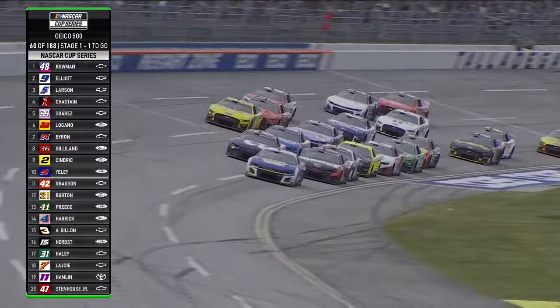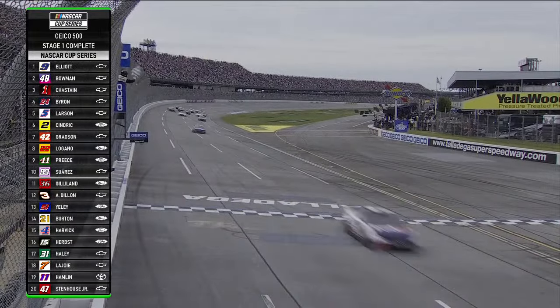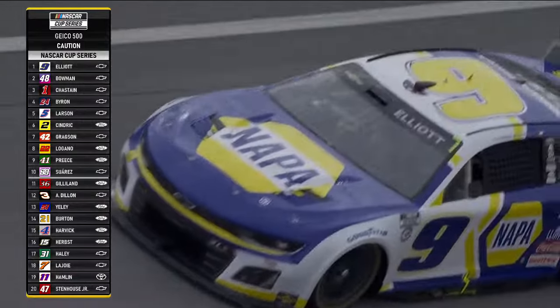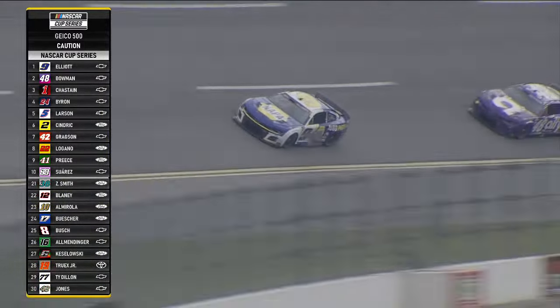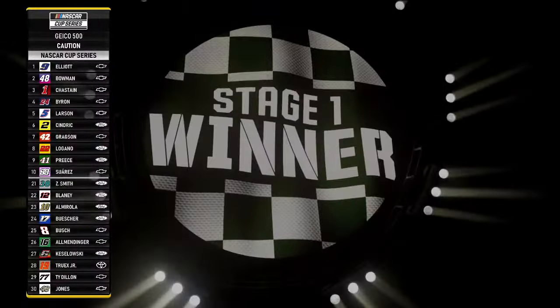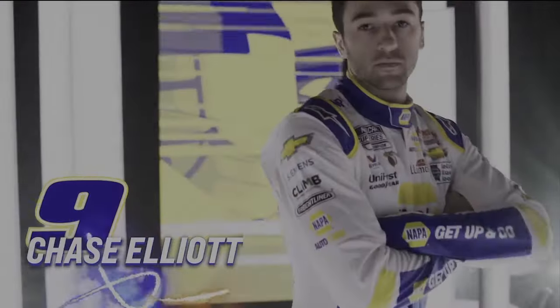Elliott leads here. Thank you, Ross Chastain. You have pushed me, shown me everything I need. And Chase Elliott gets his third stage win at Talladega and his first stage win of this season. After missing 6 races for a snowboarding accident, Chase Elliott is back and he captures the green and white checkered flag for stage 1.